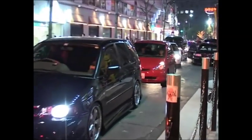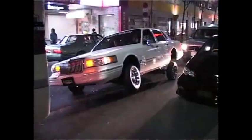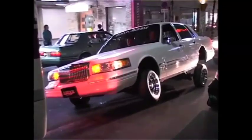Everyone has their own technique for standing out, but there's always one guy who stands out more than anyone else. Looks like a dog about to take a leap, but the driver's happy.